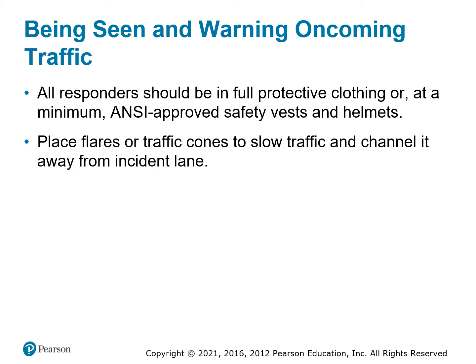Being seen, if you're the first unit on scene and you have them in your vehicle, take a couple minutes, set some flares out just to warn oncoming traffic that you're there. Do whatever you can to provide maximum safety when you're on these scenes. So flares every 10 feet and then diagonal it back off so that traffic will hopefully get over. If you have traffic cones, use those.